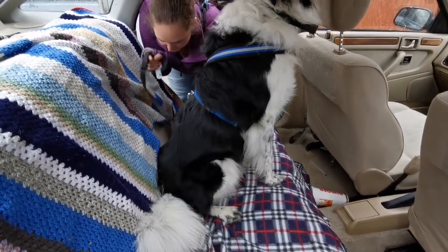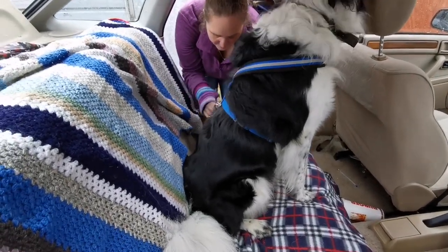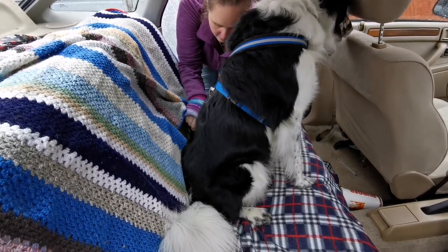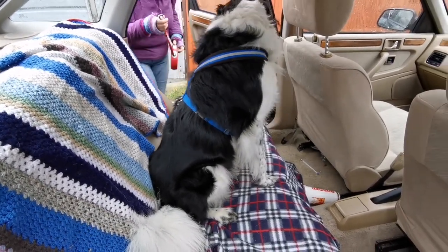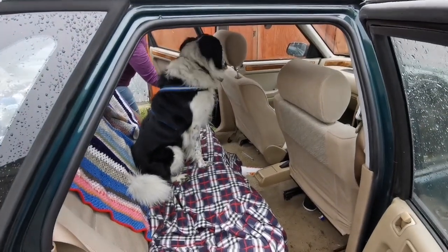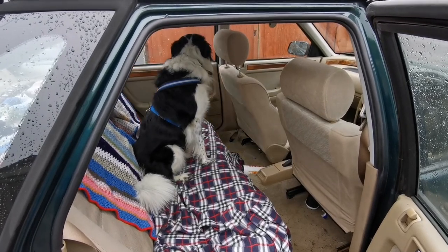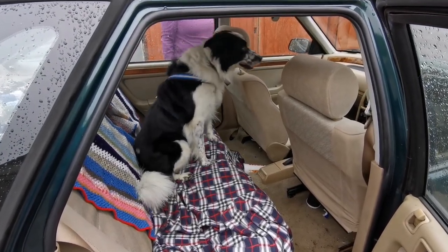So we have this lead that clips onto his harness and then just straps in, kicks in on the seatbelt, and that's for legal reasons. And then he won't fly through a windscreen if the worst ever happened. Woo, Jackie boy. Hello.